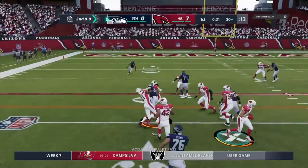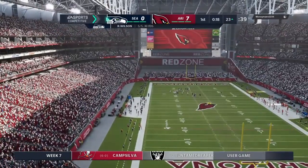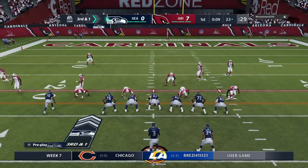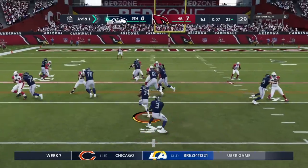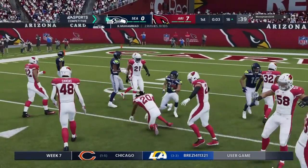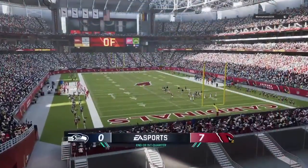Now left side, a completion to his tight end. The reception good for 7. It's 3rd down, to Will Dissly. A 7-yard gain on the play. On 3rd down, Muhammad, and he picks up the first down yardage as he takes it down to the 16. It's a 7-yard gain there, and it's good enough.